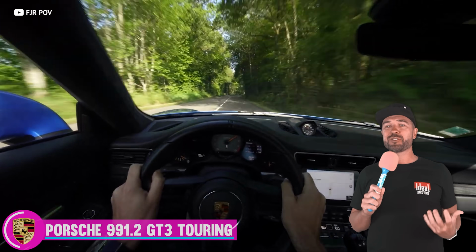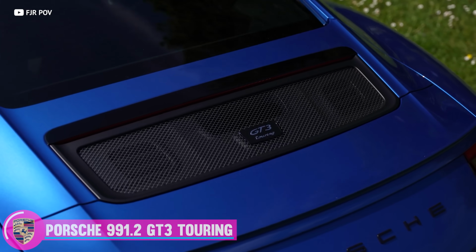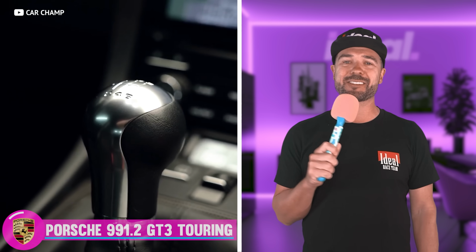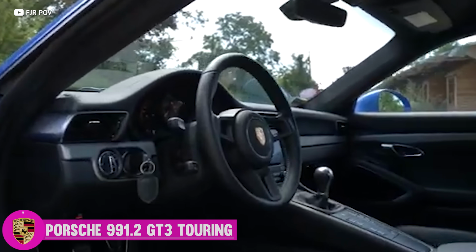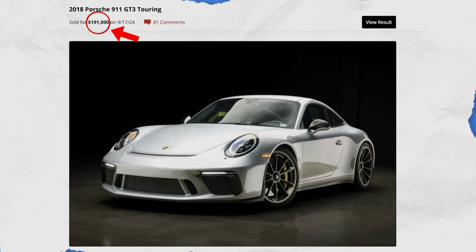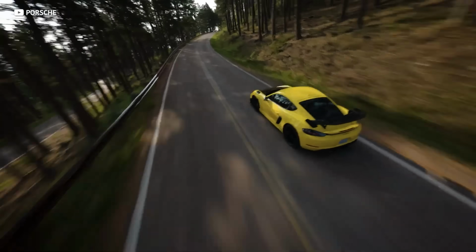What makes it special? Well, all the GT3 power minus the giant wing, making it a rare and sought after combo. With limited production, a naturally aspirated engine, and that manual gearbox, prices are heading to the moon. If you want one, grab it before it's out of reach. Here's one that just sold for under 200 grand with fees, and I can't really see them going any lower anytime soon. But it's not all about GT cars. There's actually a few other hidden gems as well.